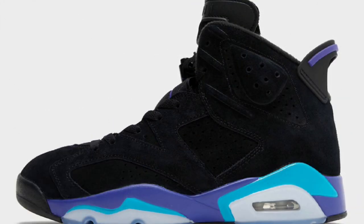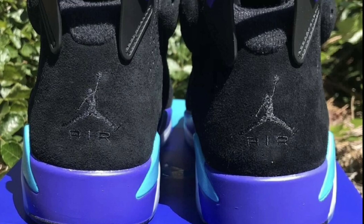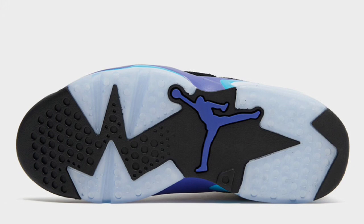Starting off October on the 7th for a retail price of $200 is an Air Jordan 6. That's a nod to a 2010 sample. We have the Air Jordan 6 Aqua, which is also taking inspiration from the Air Jordan 8 Aqua, which is one of my favorite Air Jordan 8 retros. Let me know what you guys think about this Aqua colorway.